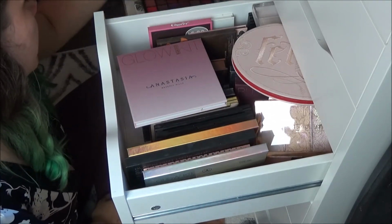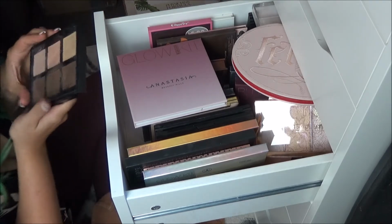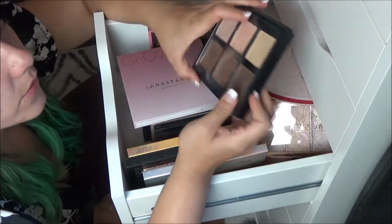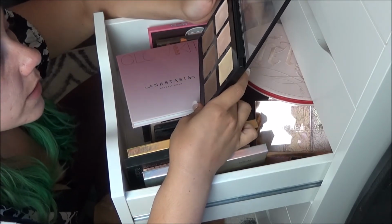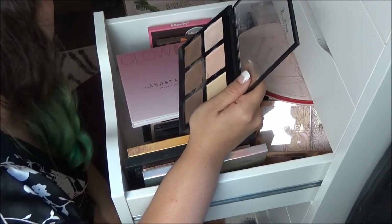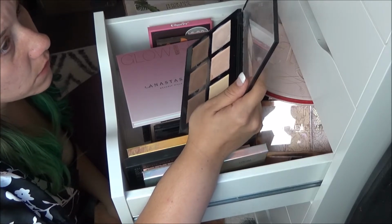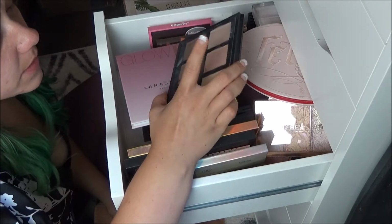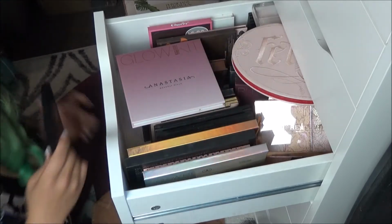Ooh, okay. This is a lip palette, not an eye palette. Okay, so I have this Anastasia Beverly Hills contour palette. I've definitely had this longer than I should have. Not using this at all, but I feel the need to keep it because it's Anastasia. You know what, we're going to put this aside.